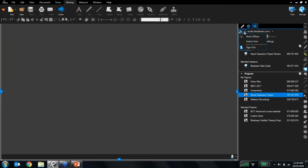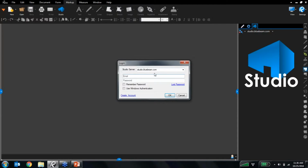So with that, I'm going to leave. I'm going to switch users now. We're going to get into Studio Prime. And to do that, I'm first going to switch users. And note that I'm not actually changing anything about the way that I access Studio. So it's the same Studio dialog box here that I would use to log into Studio normally. I'm just using a different login here for our Studio Prime.